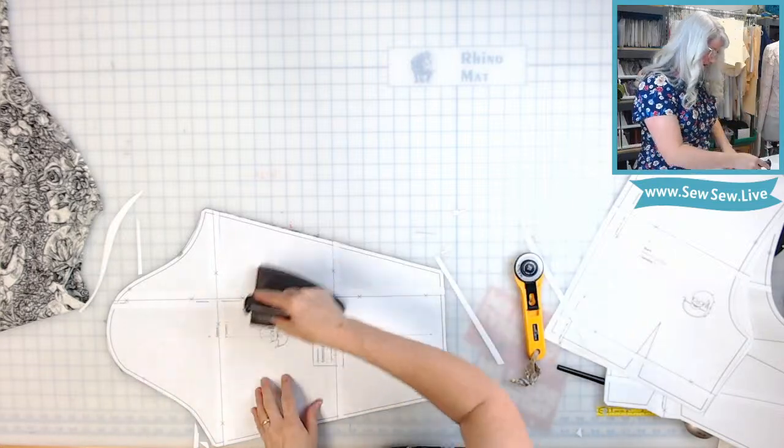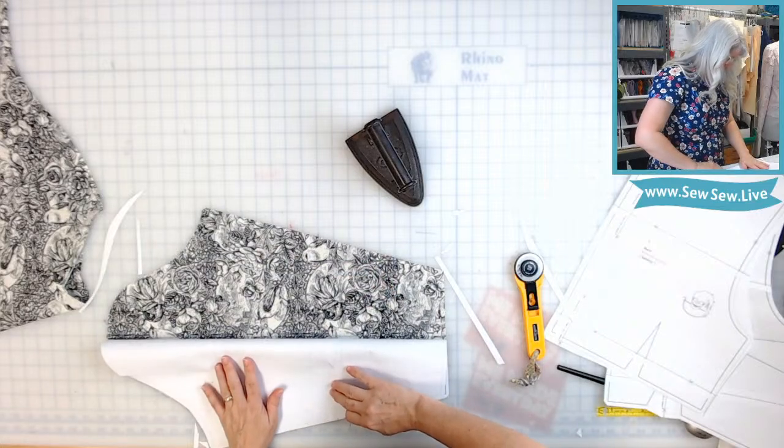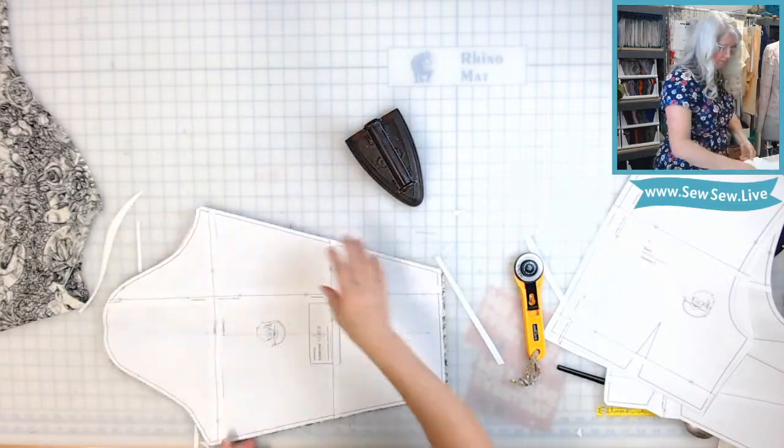All right, I don't see a front and a back on this sleeve. Why is there no front and back? Okay, well that's kind of a problem right there. You do need a front and a back, but we can fix that.